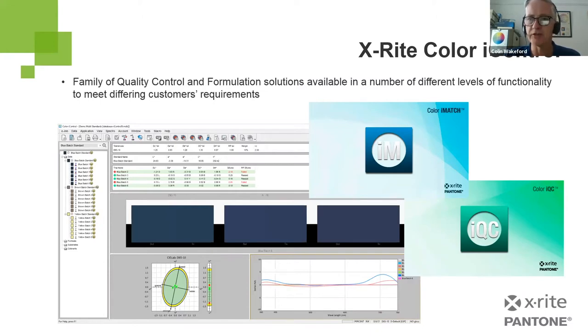Maybe they come in at a QC level with the idea that one day we want to formulate, but we're not at that point yet. And rather than a year or 2 years down the line having to buy a completely new software, they can just upgrade the license within iControl, which will then open up the functionality to allow them to color match and correct.